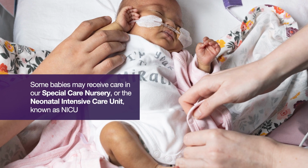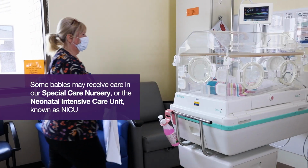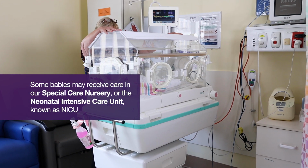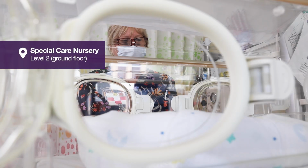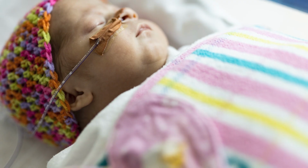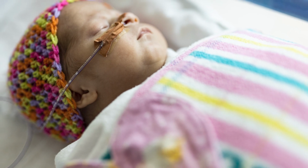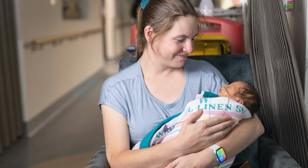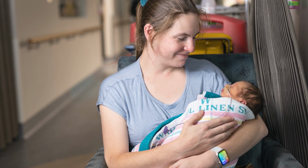If your baby is born prematurely or has additional needs after birth, they may receive care in our special care nursery at Dandenong Hospital or the Neonatal Intensive Care Unit, also called NICU. The Monash Newborn NICU is located at Monash Children's Hospital, Clayton, and we will arrange transport for you and your baby. We will always try to keep you and your baby together.